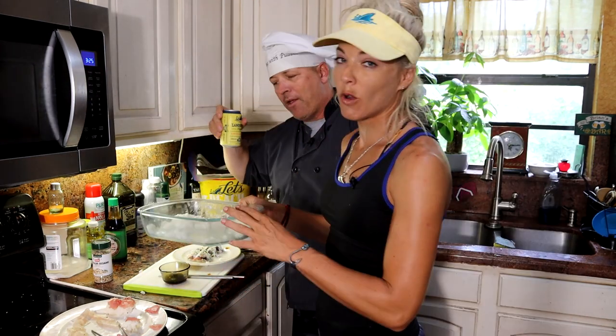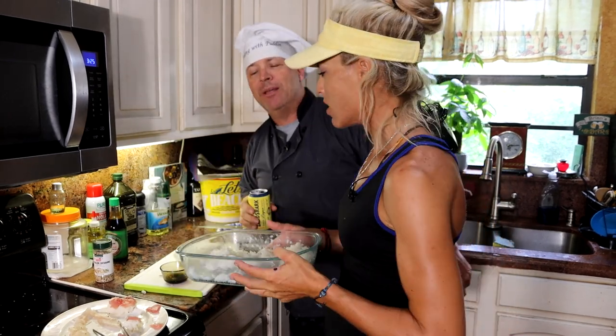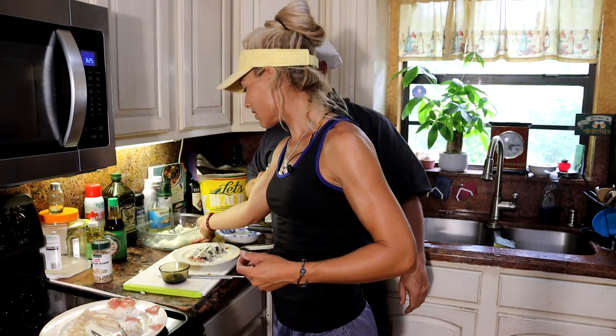This whole thing was full of sticky rice. Look how much is left. This whole entire thing was full. So that's how much sushi we've been eating. The bunnies actually ate it. But yeah, that was epic. Delicious. Both of those fish are amazing.